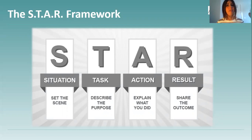It's always nice to share some feedback as well. So if your manager said something or your customer said something that was positive, include that into your answer. And then finally, link it back to why that is a benefit to your future employer. So link it back to why you're suitable for the job.